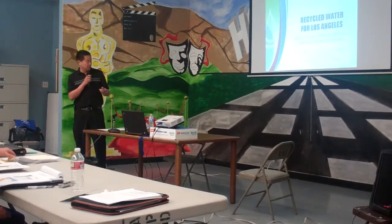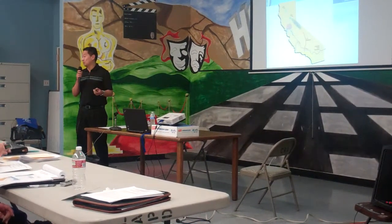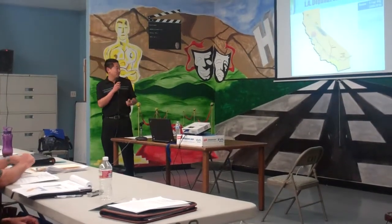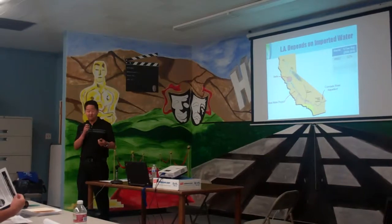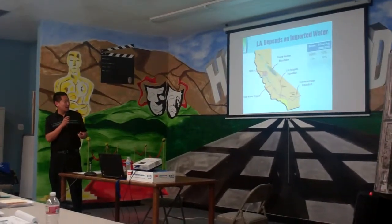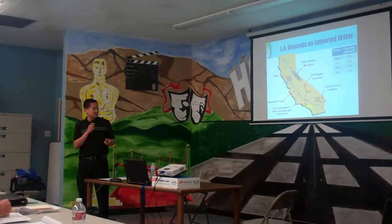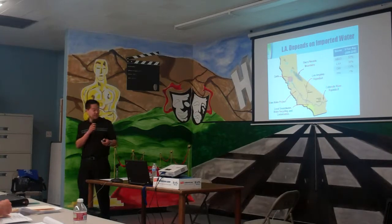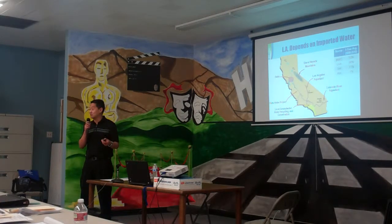So the first slide is simply a map showing that LA depends on imported water. On a 5-year average, about 52% of our water comes from MWD. Our own LA Aqueduct is about 36%. Groundwater is about 11%, and recycled water is about 1%. This is just a simple map showing the different water sources in Los Angeles. I'm sure most of you have seen this before.